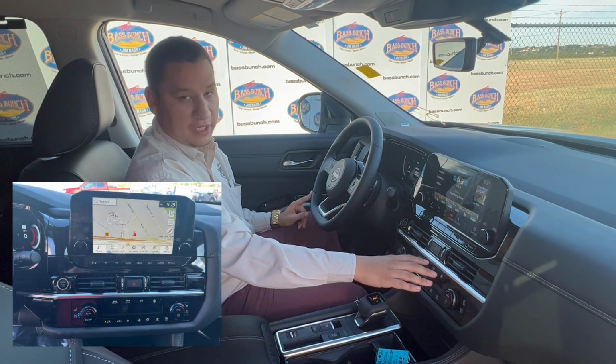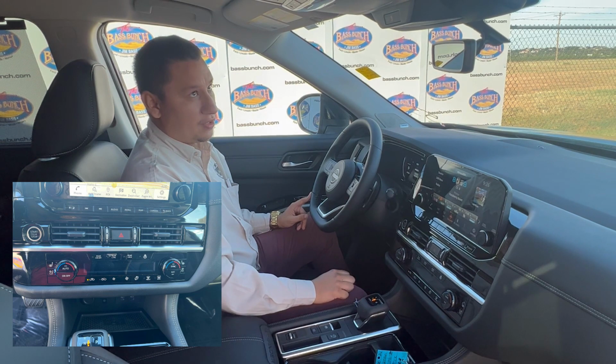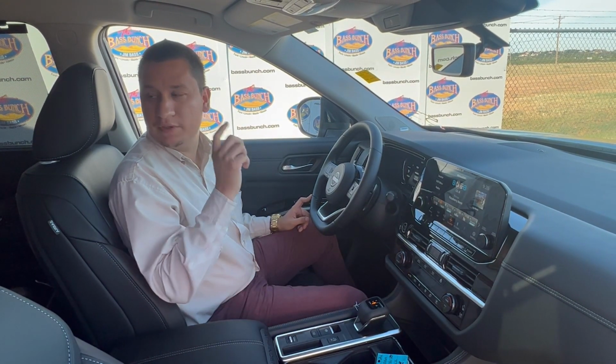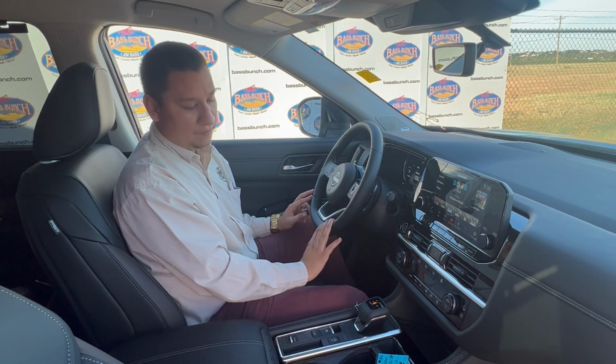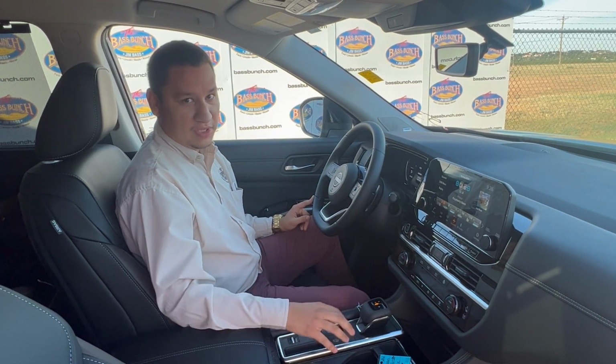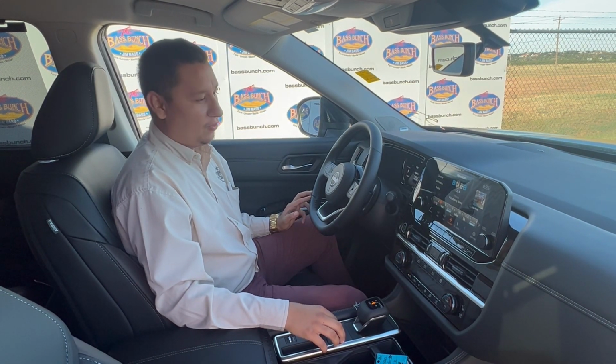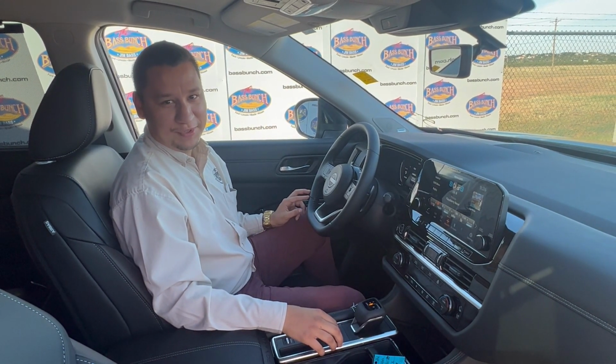In addition to that, a heated steering wheel. And then on top of that, this vehicle has a full panoramic moonroof that goes all the way to the middle of the vehicle. And also, one thing I always like to mention about the Pathfinder is it has a total of 16 cup holders. So if you're going on a Sonic drink run, you're going to have plenty of cup holders to hold drinks.